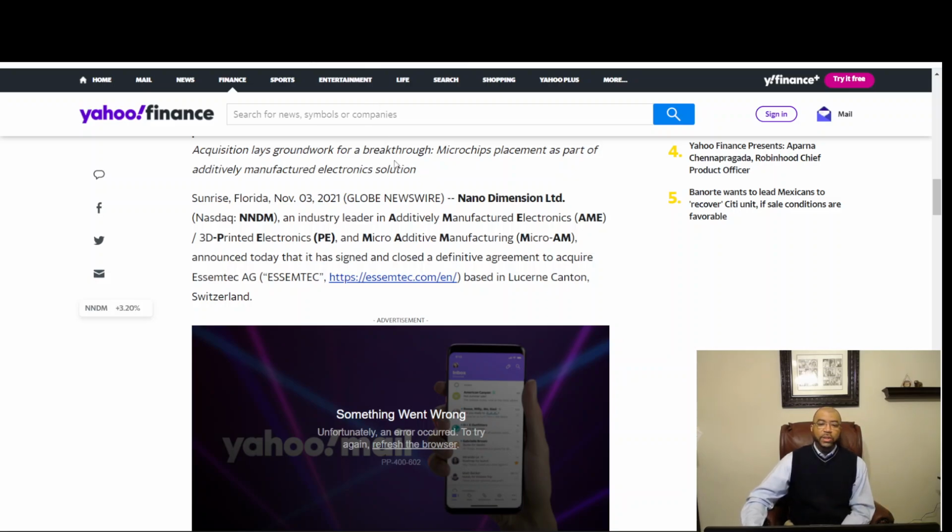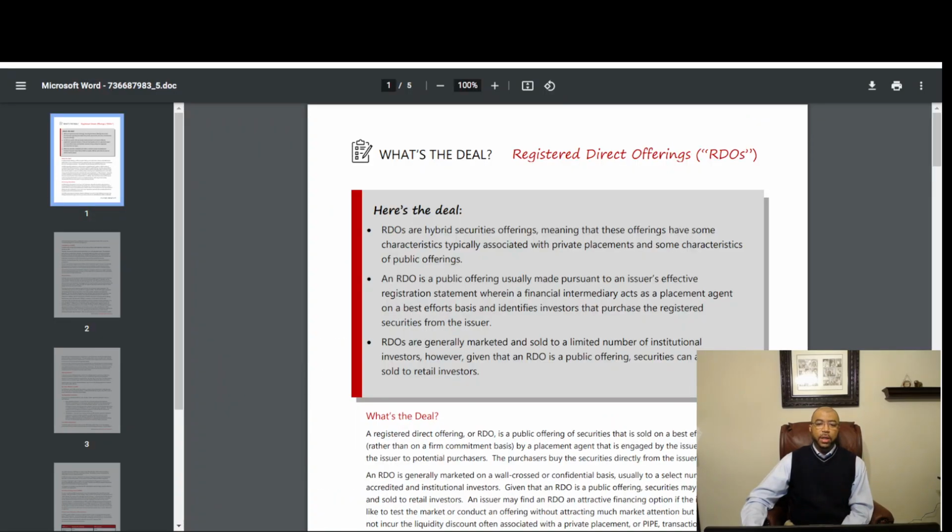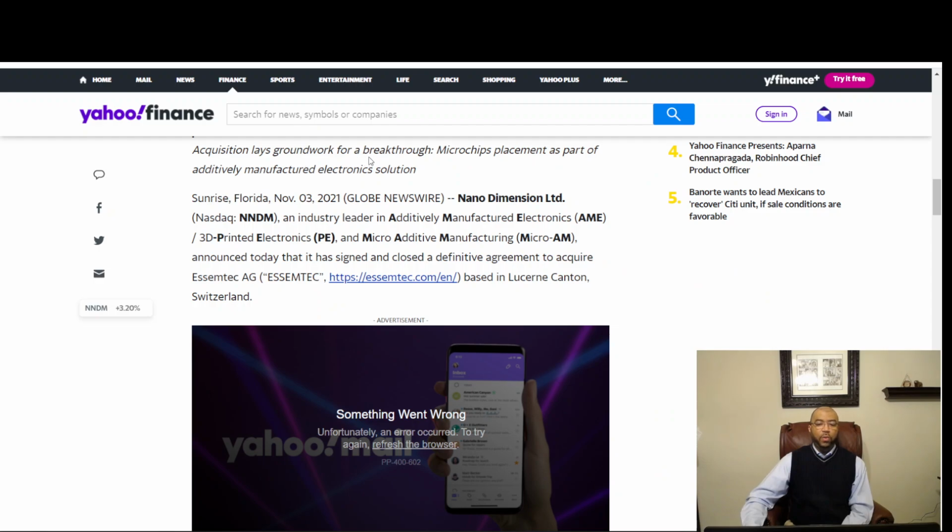It says the acquisition of the 500 million, which is here, basically lays the groundwork for a breakthrough in microchip placements as a part of manufactured electronic solutions. It says here, Nano Dimension is an industry leader in manufactured electronics, which is basically 3D printing, announced today that it has signed and closed a definitive agreement to acquire this particular company, Eastmatic.